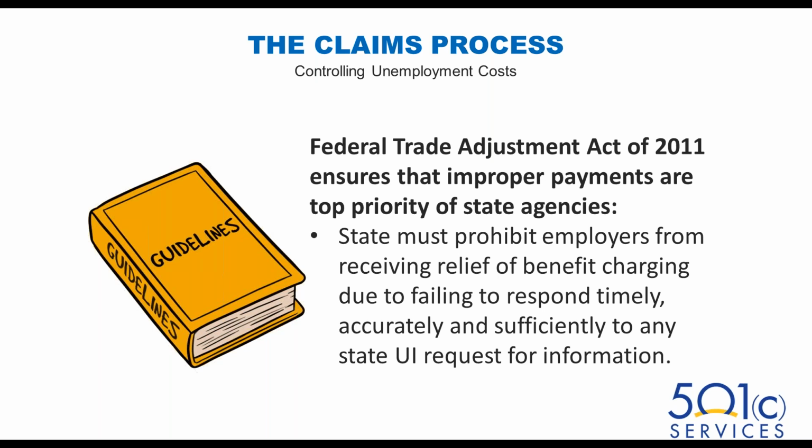What this did is, under federal law, the states are not allowed at all to relieve an employer's account of any erroneous charges if those charges resulted from an employer not responding accurately, timely, and sufficiently to the initial request or any request for information. So this was a game changer for employers.